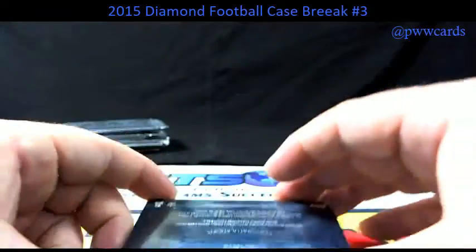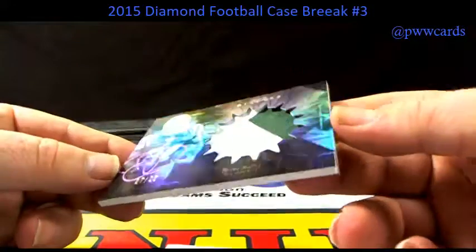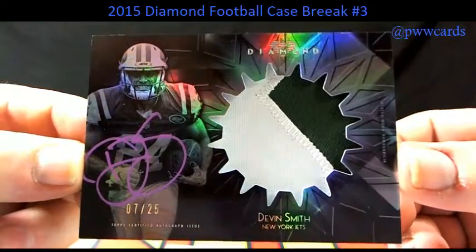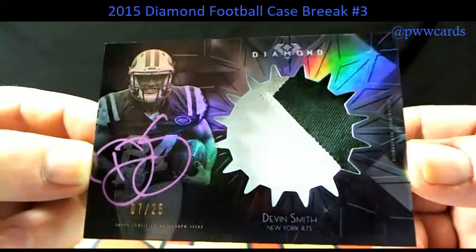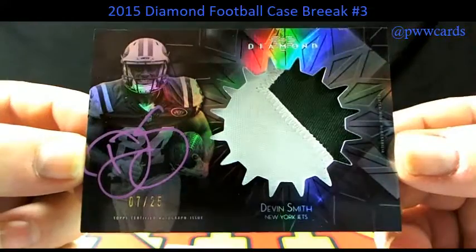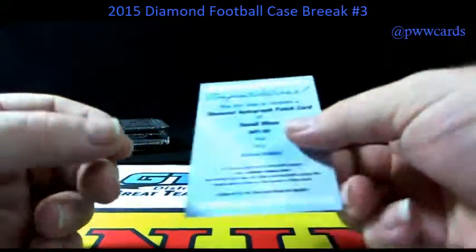And next up, 7 of 25. Devin Smith for the New York Jets. J-E-T-S. Devin Smith. That's like the fuchsia Sharpie going. Boom on the Devin Smith. Card ref says boom. I think he was booming back at that Clay Matthews, but how about this?